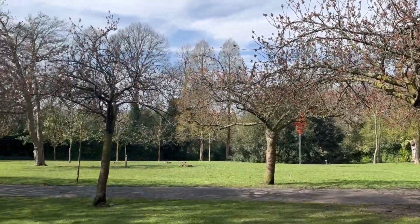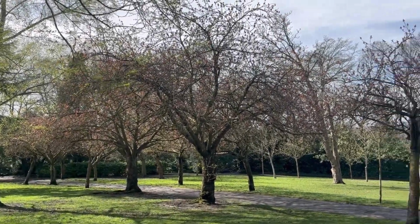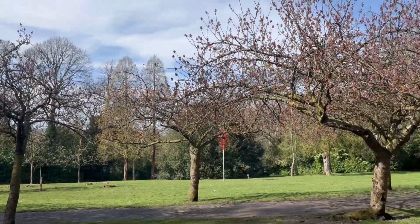I'm so excited for the next couple of weeks because these cherry blossoms will come into bloom and the whole strip is just covered with beautiful pink blossoms.